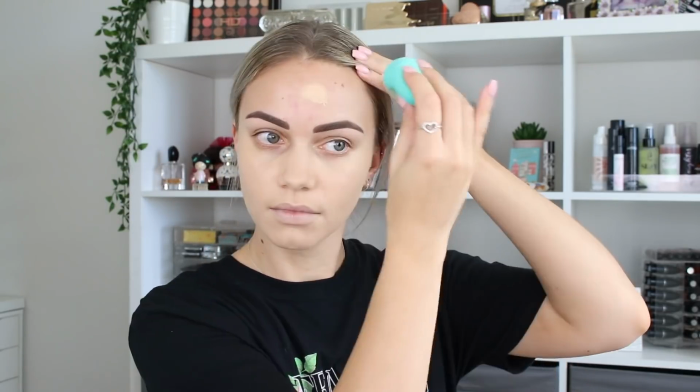You guys see what I mean with that coverage? I'm just shook. You cannot see any of the breakouts that I had. All right, so I've used up those 5 pumps on the lower half of my face, so I'm gonna go in with a couple more pumps just for the rest of my skin.